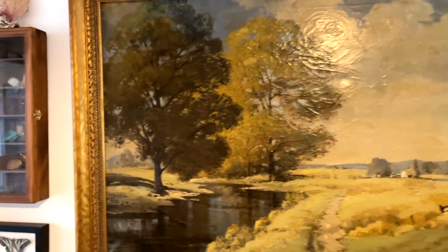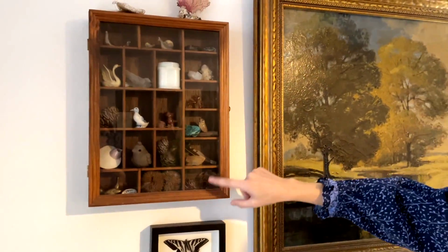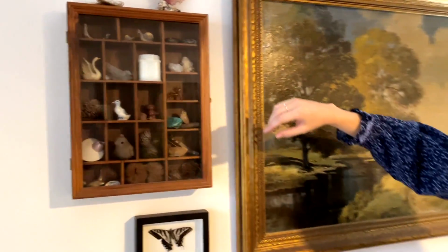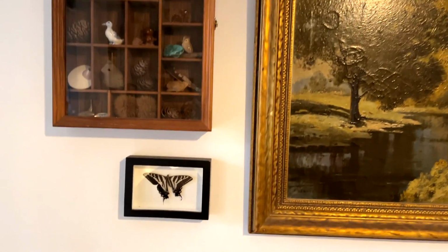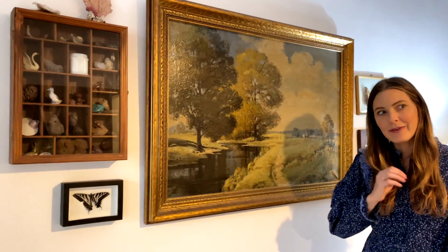So I like to collect little things from nature. I have this shadow box that was from my grandma, and I just have little pine cones and things that I've collected over the years. And then this is a butterfly that Jason gave me. This is the first thing that Jason ever gifted me when we started dating, this dead butterfly that he found on the ground by the river, and I framed it because I thought it was beautiful.